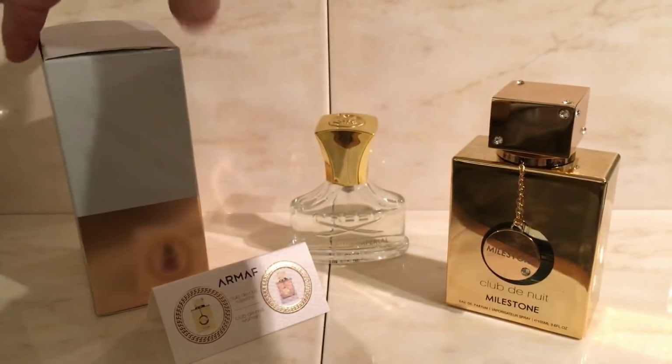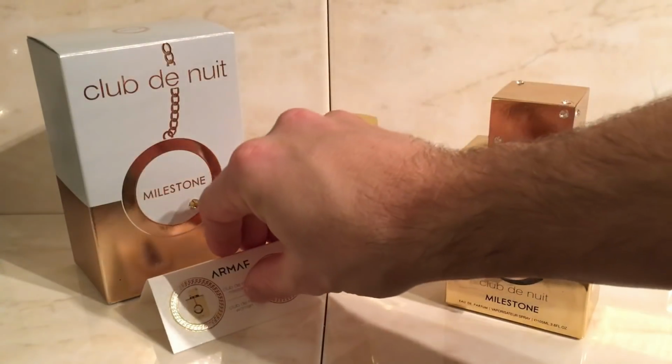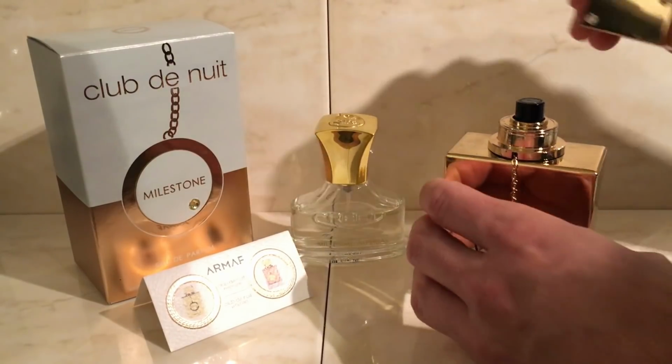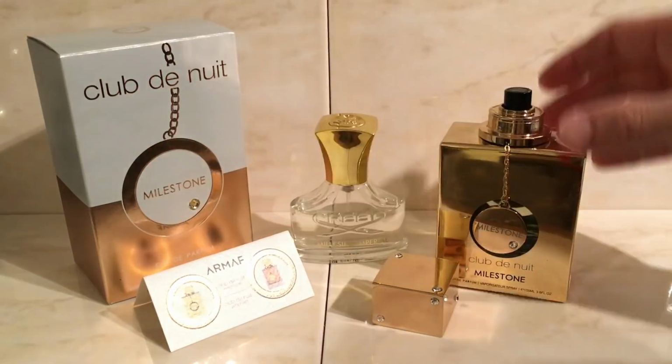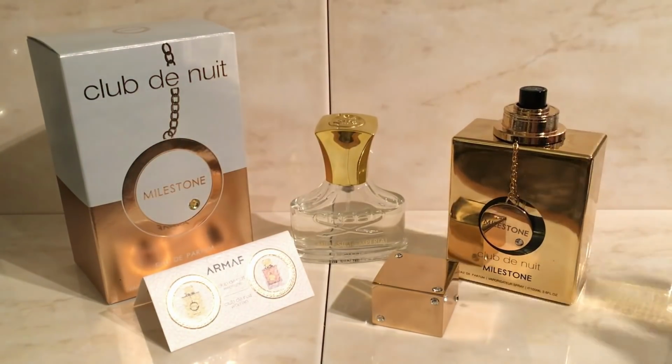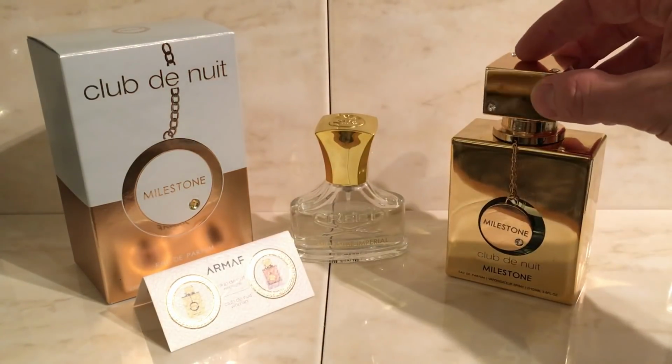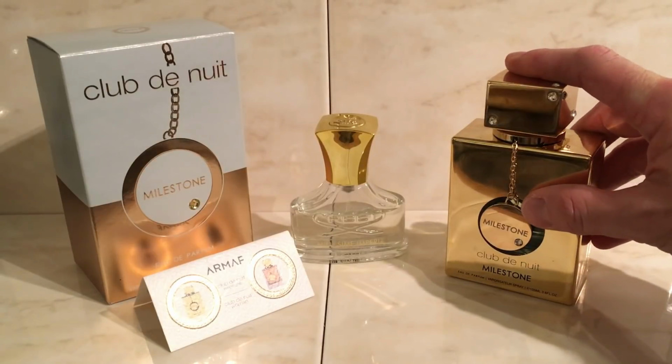This one cost me, a Club de Nuit Milestone, on eBay, £35 approximately, and it came pretty quickly. Really happy with that. I have seen a few sites and other eBay sellers selling it for much higher prices, but I would definitely hang in there if you can't find it yet for those kind of equivalent prices around the world. It should be a typical Homme kind of price in the sort of £30-ish range, I think.